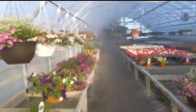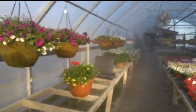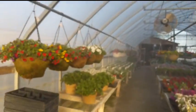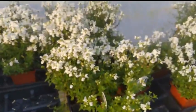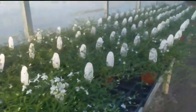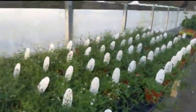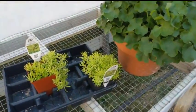Let's keep going. More baskets. If you're looking for matching baskets, that's going to be a little harder for you. A little bit of Nemesia in the white left. It's blooming like crazy. We have a good amount of Lobelia left. So if you want white or light blue, we got you covered. Not much as far as the lemon coral sedum.